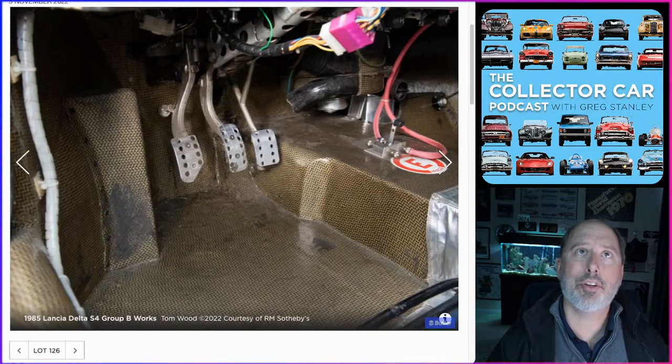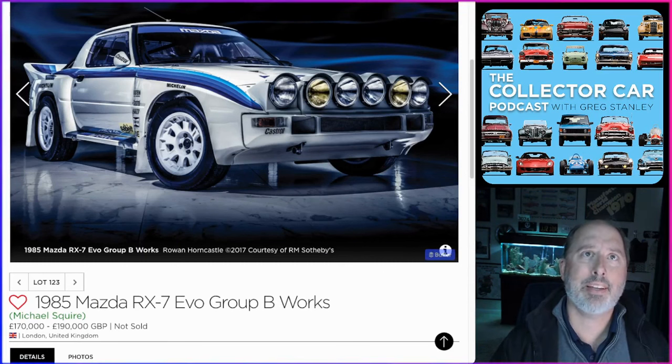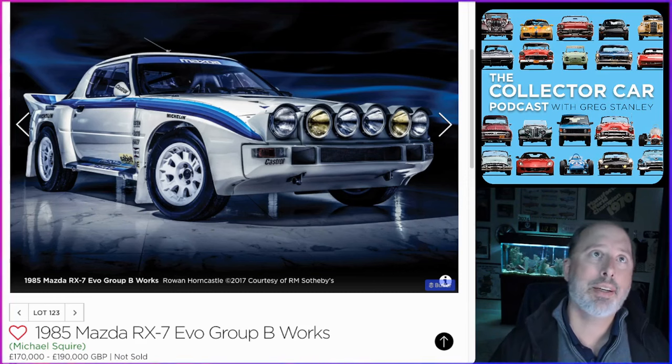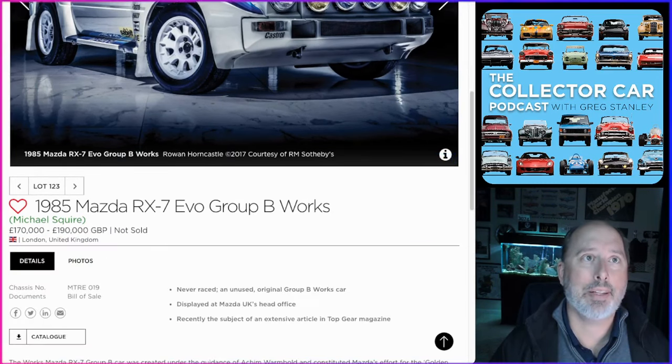Oh, there is one more I wanted to show if you're hanging out watching YouTube, just because it's pretty crazy looking. 1985 Mazda RX-7 Evo Group B works car. You really have to squint your eyes to see the RX-7 aspect of this. I can see it in the front fenders, basically, kind of in the roof line, but man, it is a wild looking car. No more headlights. It's just 6 big fog lights on front. Now this one, back in 2017, the estimate was 170 to 190 thousand pounds, and it was not sold. This particular one was never raced, an unused original Group B works car that was displayed at Mazda's UK headquarters.